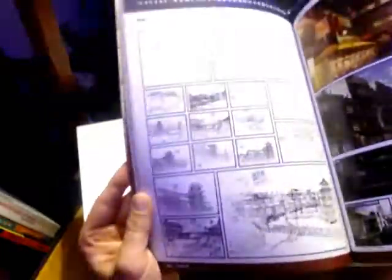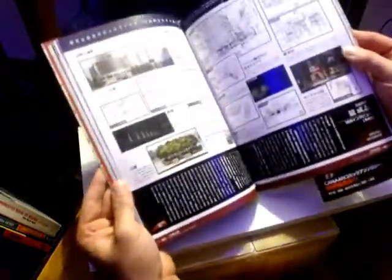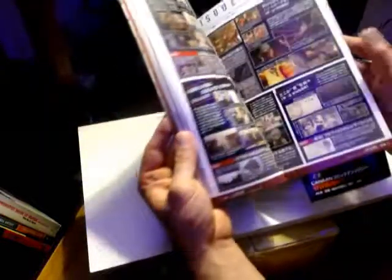I like when it has the backgrounds. They have a lot of background images. Scenes from the episodes. And this one actually also had location shots. They were showing where they took what they were actually drawing, where they actually got the pictures from. That's kind of interesting. If you're a fan, I definitely recommend this book.